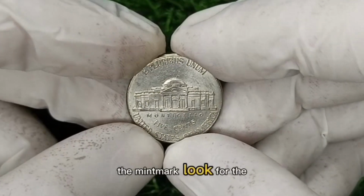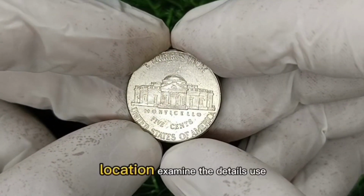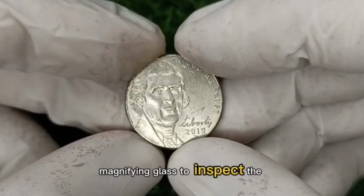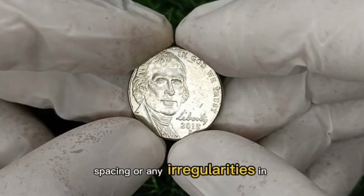Check the mint mark. Look for the P or D mint mark, indicating where the coin was made. Some errors are specific to one mint location. Examine the details. Use a magnifying glass to inspect the date, lettering, and edges. Look for doubling, unusual spacing, or any irregularities in the design.